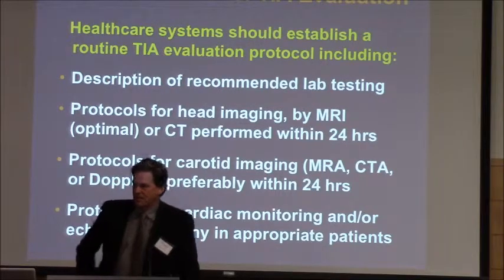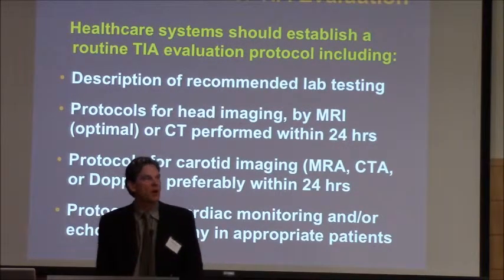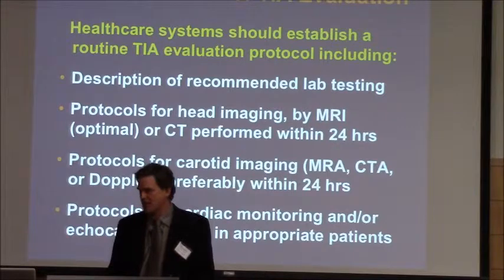So the idea is that you're going to have a protocol, you're going to think about how you're going to do this, and it is probably not a protocol that's going to treat every TIA patient the same. You need to do something to identify who's at high risk and who's at low risk and treat them appropriately.